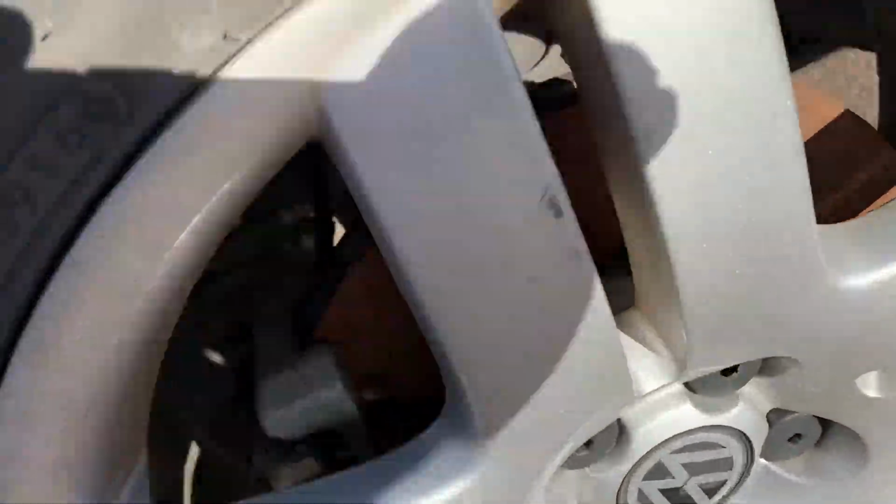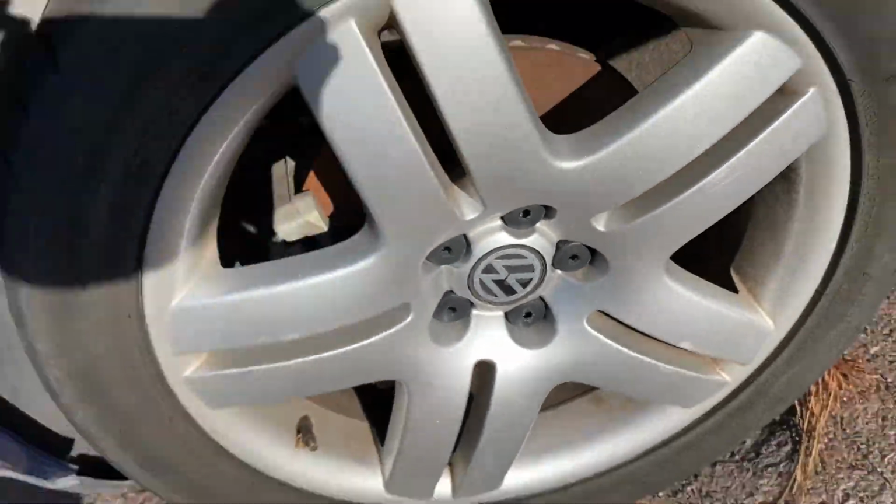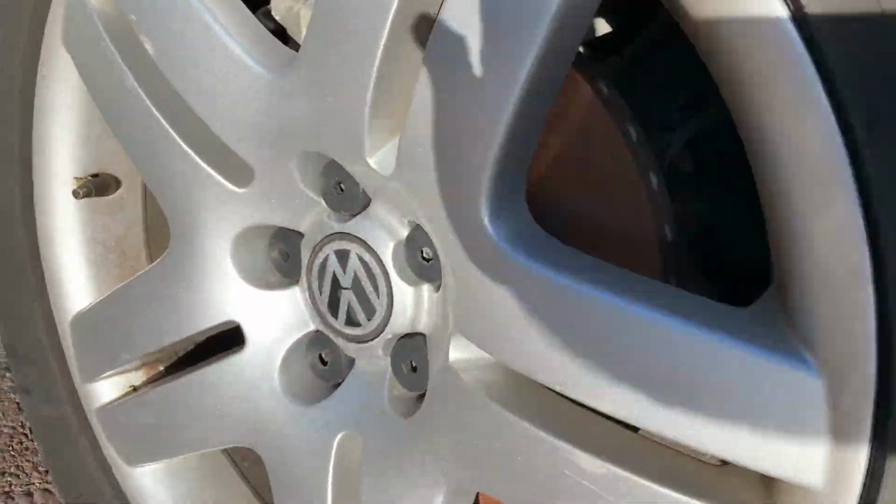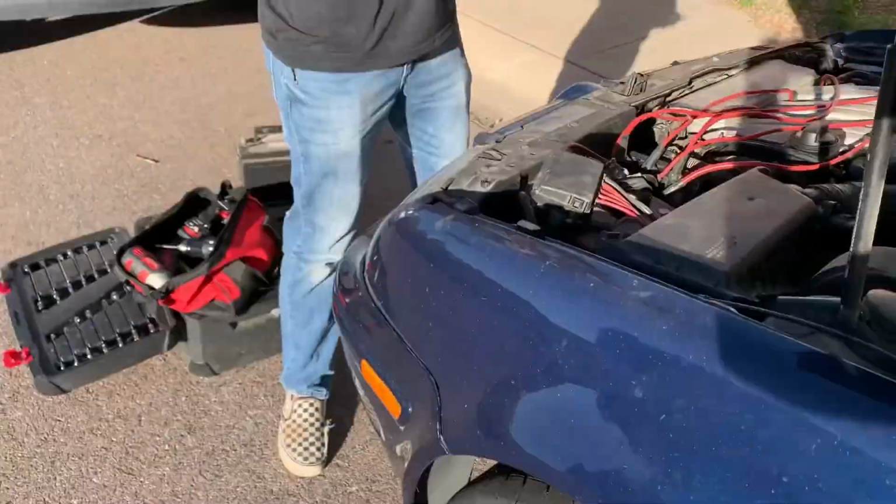Minute drive later and we're at the Jetta. It is a 2001 Volkswagen Jetta with the 12-valve VR6. It's the GLS model. It's got a 5-speed manual.